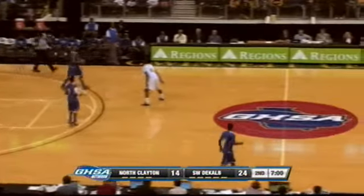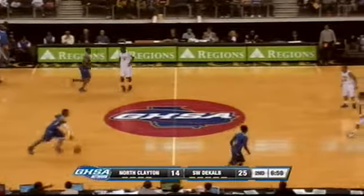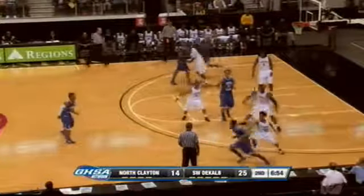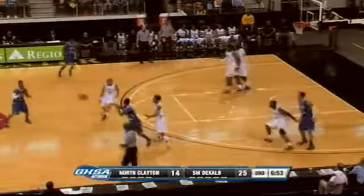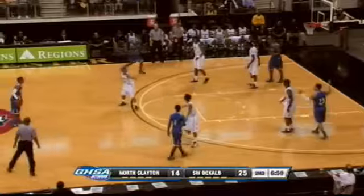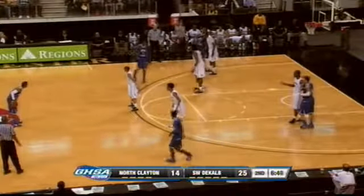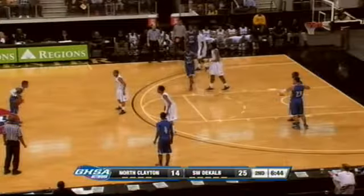Token pressure by Holloman. Clayton gets it across without a problem. There's Barner with it. Reverses his dribble, looking for help. Gets it back to his point guard. Agard trying to set something up here. Nobody's moving for him.